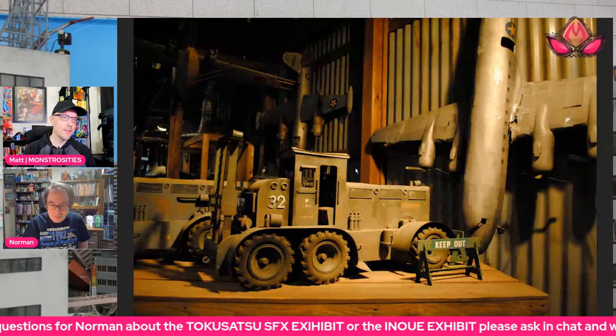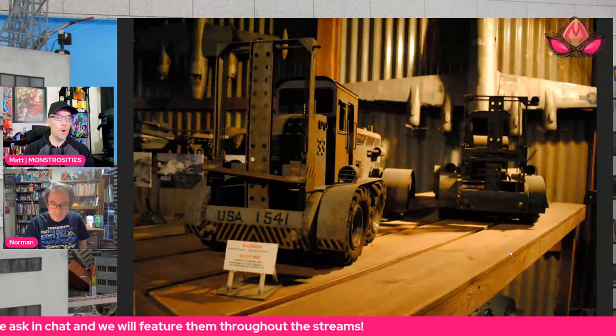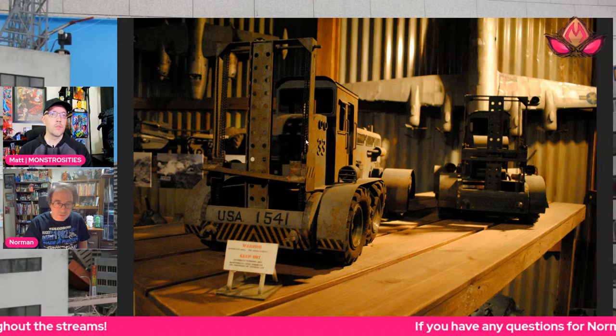And these are more, I think this is King Kong vs. Godzilla earth movers. Jeez. Wow. Yeah, so this is from King Kong vs. Godzilla, so real old stuff there.